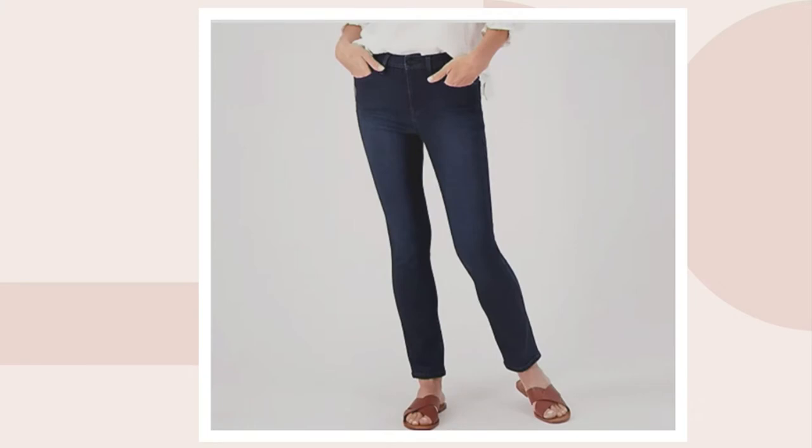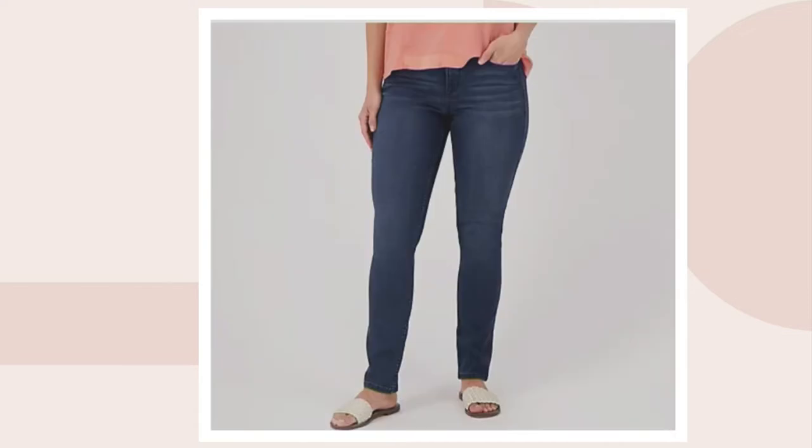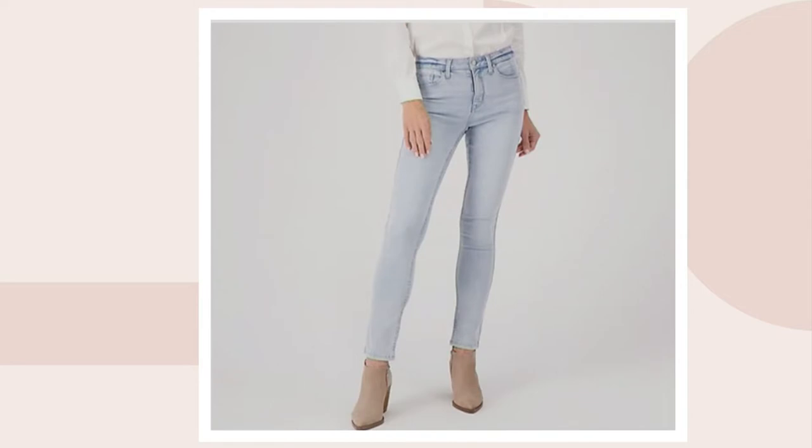First up is indigo, which is the color that I'm wearing. It is that rich, deep indigo blue. It's got matte black hardware. This is that classic dress it up, dress it down jean. So beautiful for the fall. Then we have dark vintage. So it's a little bit lighter than your indigo. It's got that beautiful whiskering at the pocket. You've got some light sanding, no distressing here. It's just that beautiful worn look.